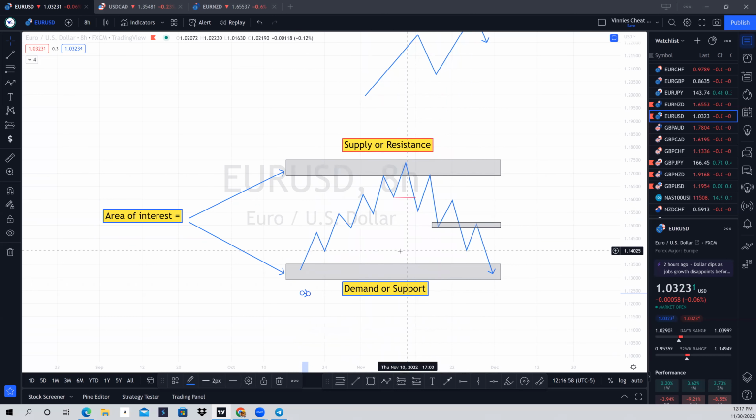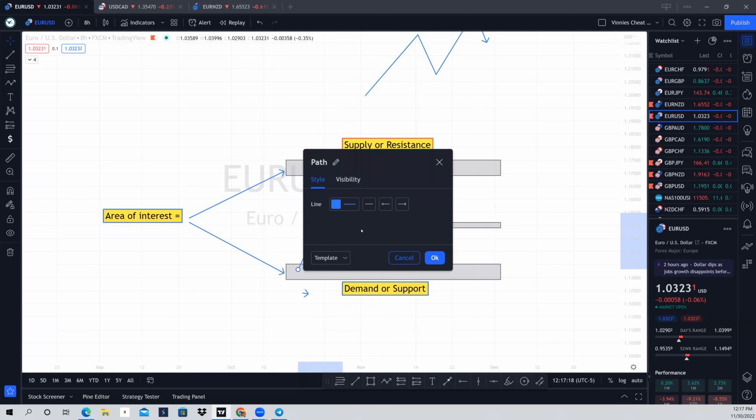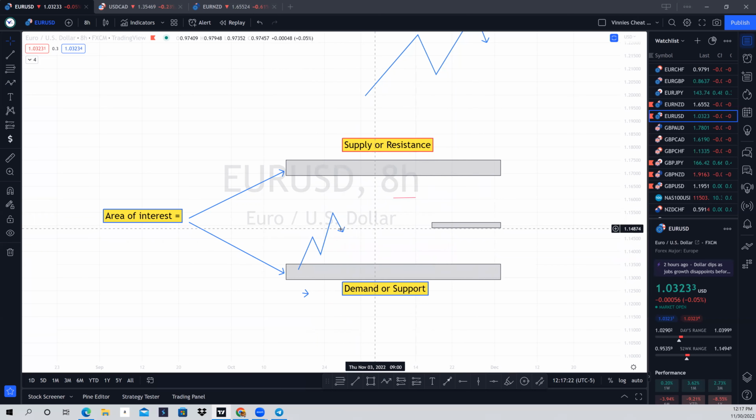If price, for example, let me erase this and show you guys this example. If price is coming out of this demand zone and price moved up here, I'm not looking to trade when price is in space here. I'm looking to trade when price creates a higher low here and I get confirmation that price wants to continue higher. But if price is simply in space here, not in a supply or demand zone, I'm not looking to trade at that moment. I'm only going to wait for high probability trade setups where price is at a supply and demand zone or a support and resistance area. Those are the areas of interest that I'm looking for when I come to the market.